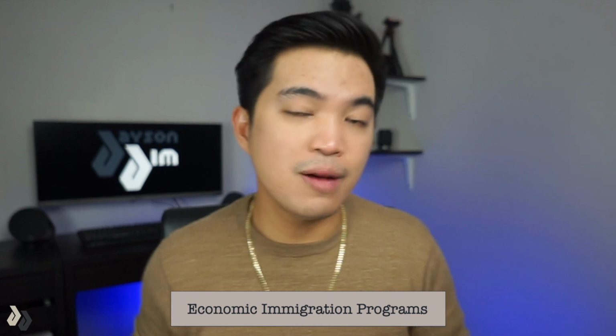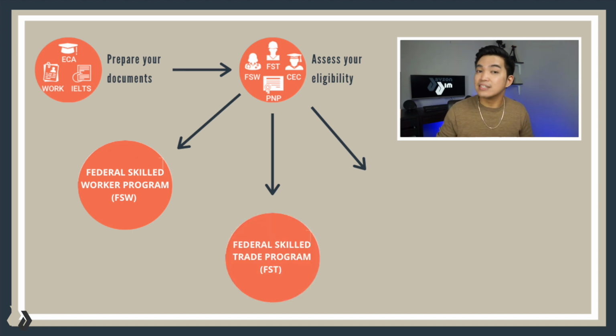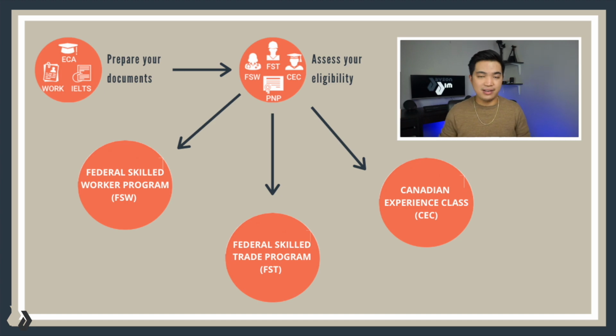As I have mentioned earlier, the Government of Canada chooses skilled workers based on their skills and abilities to contribute to Canada's economy. And for the Express Entry program, there are 3 economic immigration programs, and these are the Federal Skilled Workers Program, or the FSW, the Federal Skilled Trade Program, or the FST program, and lastly, the Canadian Experience Class.